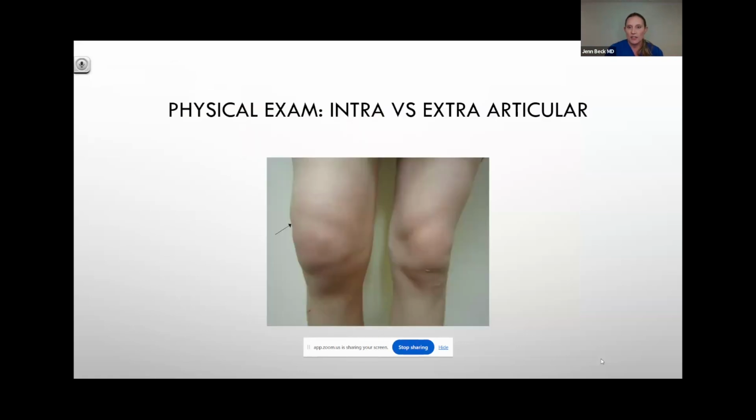Here's the classic thing, and I think it's one of those things where you use all the different physical exam skills. When I look at this and tell myself, okay, I'm looking for a swollen knee, what actually is a swollen knee? What is intra-articular versus extra-articular?